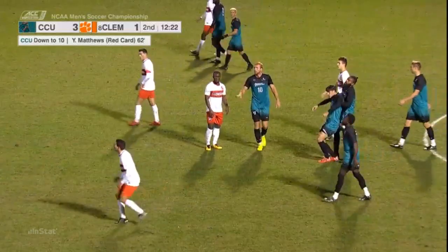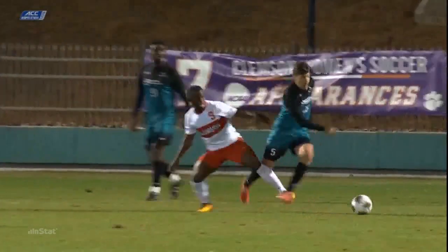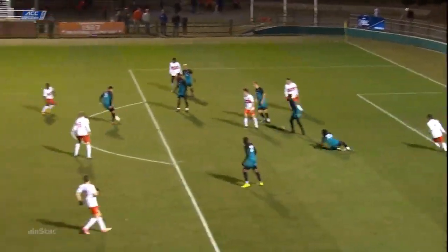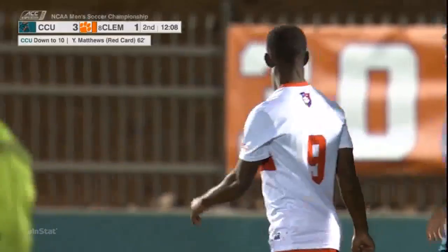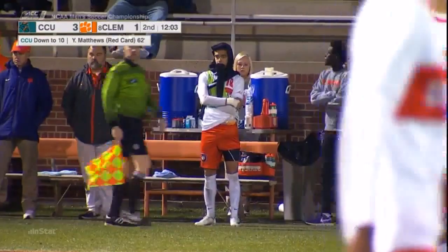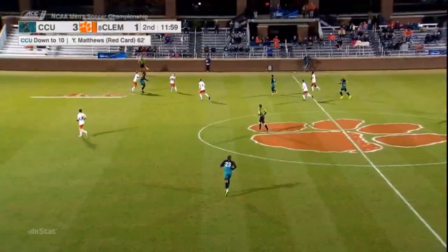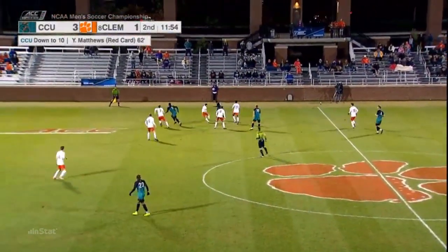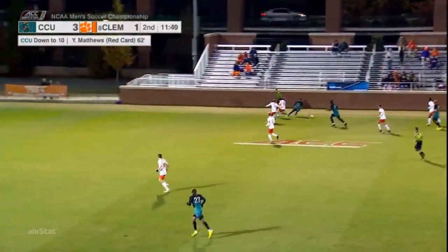And you can sense the frustration now building really for Clemson. Down two goals here to Coastal. And a trip there by Jason Wright. I think Wright wanted to just boot it from the edge of the box, but there's just so many bodies in front. He knows that's just not going to work. As Ortiz will put it away. Perot feeds it off on the wing.